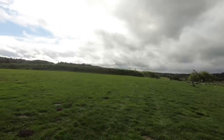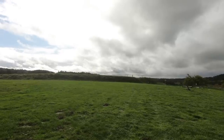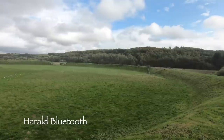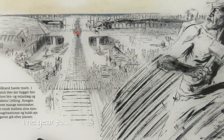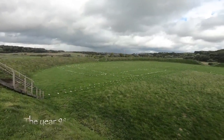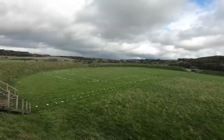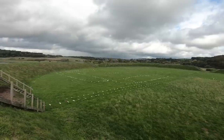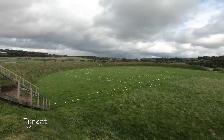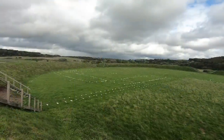This is an old ring fortress that was built here by an old Danish king called Harald Bluetooth. This is the remains of one of the five ring fortresses that Harald Bluetooth built. This one is from 980, and as you can see, the white stone indicates where the houses were, and behind that over there is that longhouse that they have made a replicate of how they looked at that time. This one is called Fyrkat and is located near a big town called Hobro, just 60 kilometers south of where I live.